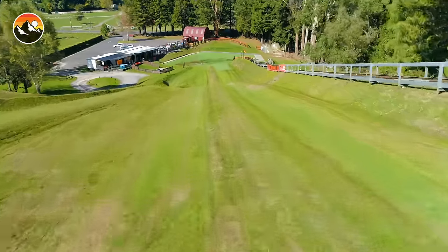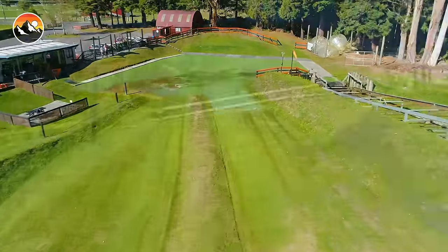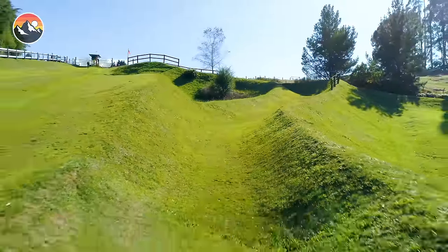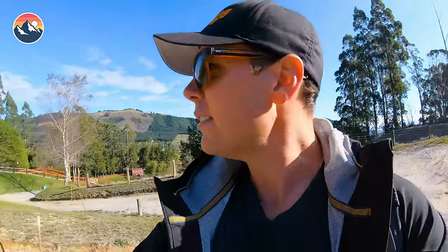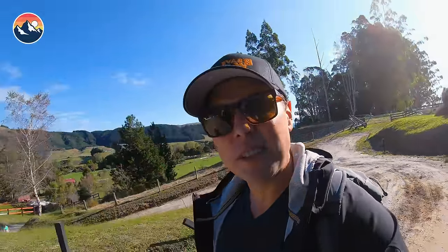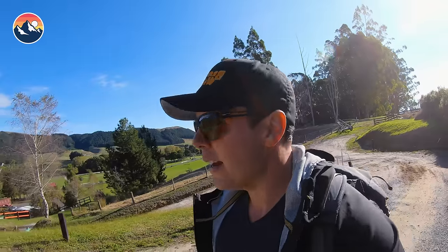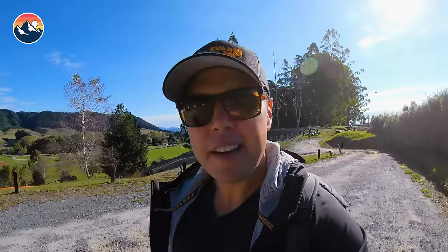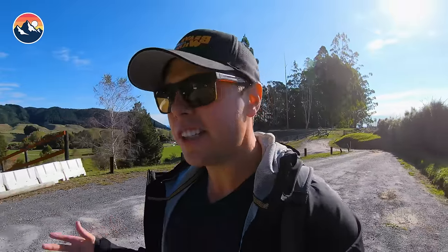There's the fast track, which just goes straight down the hill. There's the zigzag, which, as you can tell by the name, zigs and zags. And then the last course, course number three, is called the drop. Now, I haven't seen this course, but I can kind of tell by the name, it includes some kind of free fall. And I figured that sounds like it's worth saving for last. So anyway, I'm at the top. I see the zorbs are about ready and I'm about to get in and try my hand at one of New Zealand's favorite activities, zorbing.